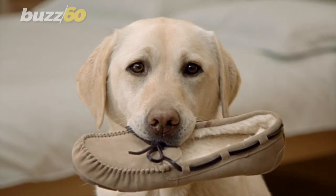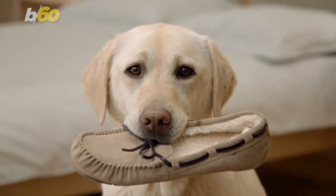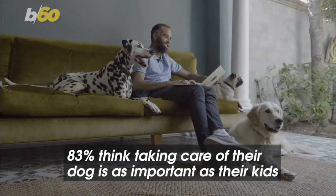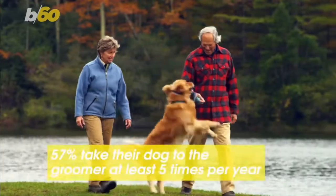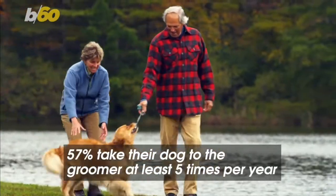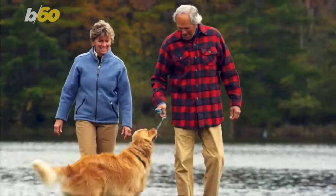Taking care of a pet is important, and for some, it's as important as taking care of their own kids. According to a study of 2,000 dog owners conducted by One Poll on behalf of Puppy Spot, 83% of dog owners think taking care of their pup is just as important as taking care of their kids. 57% of dog owners take their dog to the groomer at least 5 times per year. And most dogs have amazing items.